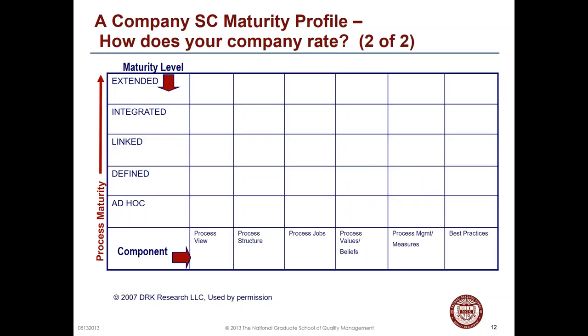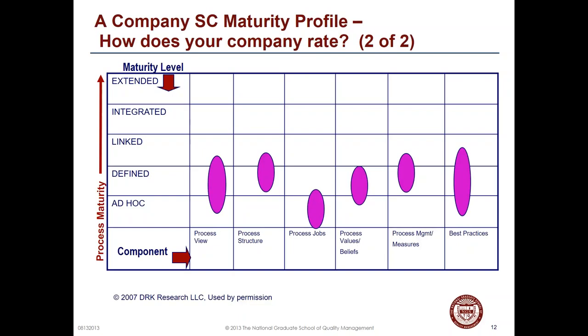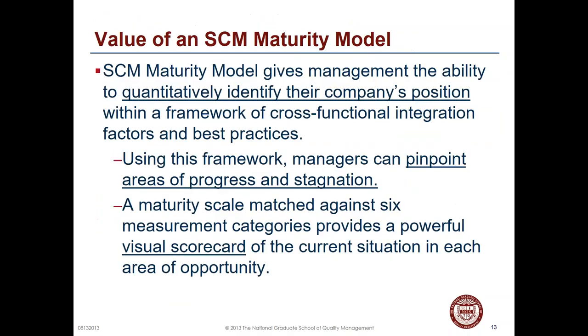maturity. So how does your company rate? And you could pop them in here and do that, right? So remember, I should go back a second, right? Let's see what I want to say on this slide. Well, we got that.